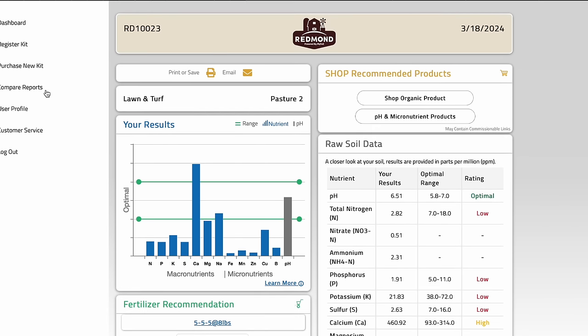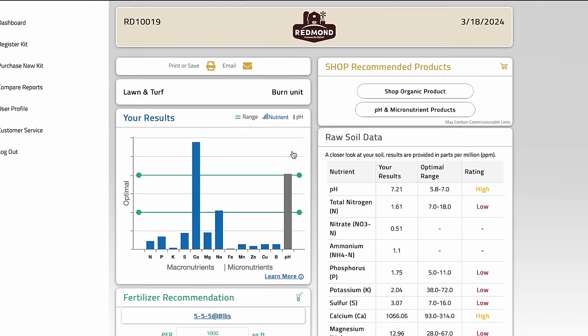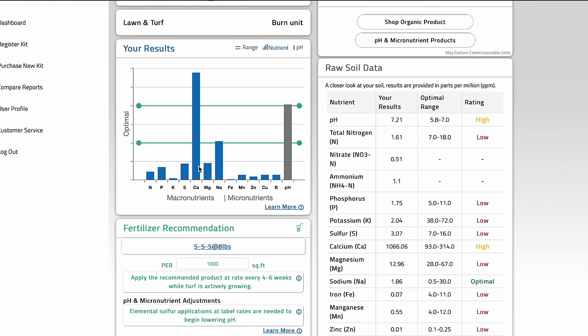And then we're gonna go to the actual burn unit. When I say the burn unit, this is the 70 acres that we burned with a prescribed burn in 2022. N, P, and K, super low, very, very low, blown out of the water, extremely high calcium. Not sure why, again, the calcium is so high. And then the sodium, Na, was right there in optimal range, about the only macronutrient in optimal range. But our pH is high, just at the edge of that optimal area.